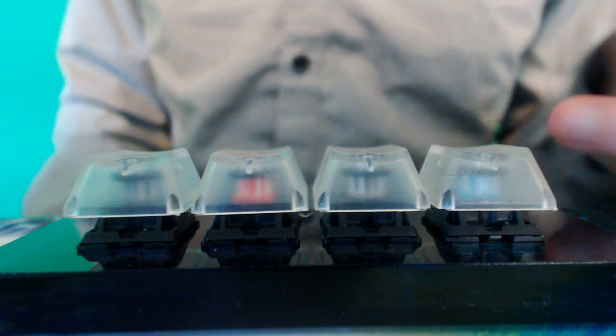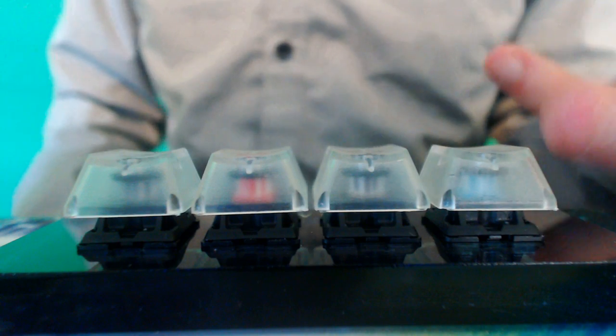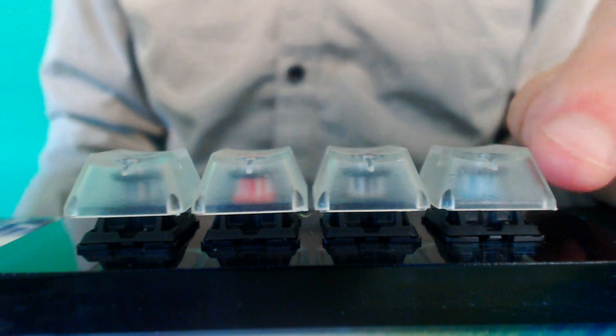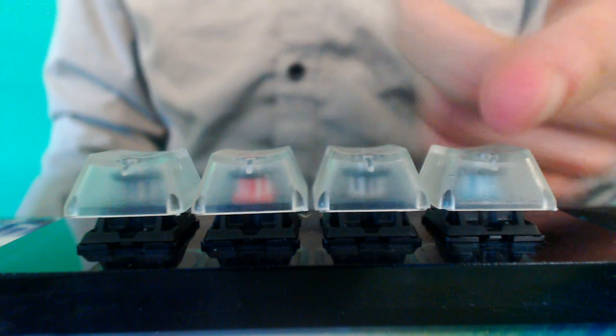The trade-off is that it feels a lot more luxurious. It feels much nicer, especially for just casual use. If you do anything else besides gaming, this obviously feels nice for everything else.